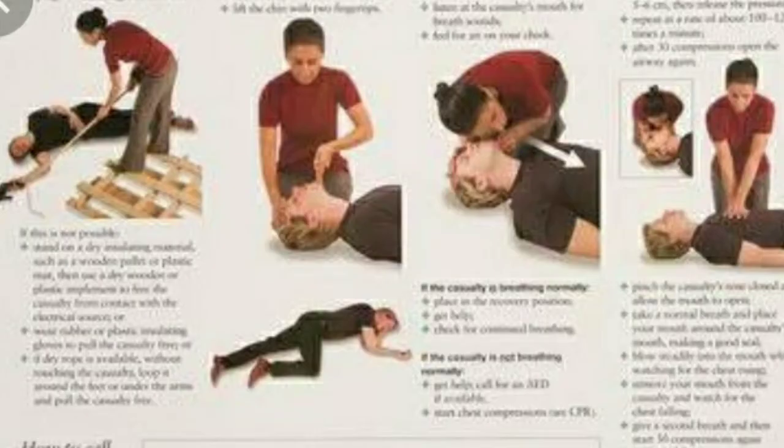Firstly, turn off the source of electricity if possible. If not, move the source away from you and the person using a dry non-conducting object made of cardboard, plastic or wood. Begin CPR if the person shows no signs of circulation such as breathing, coughing or movement.